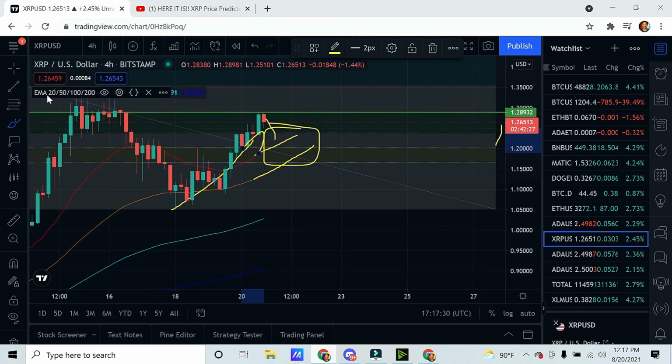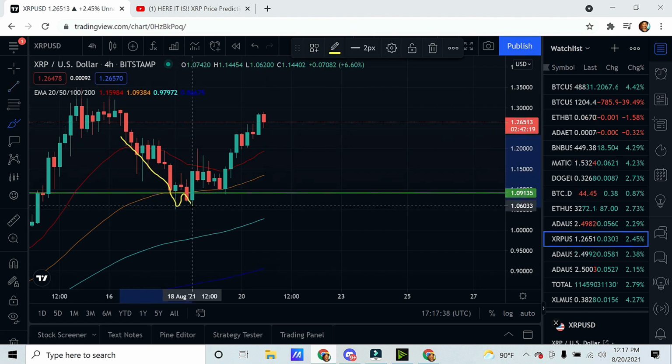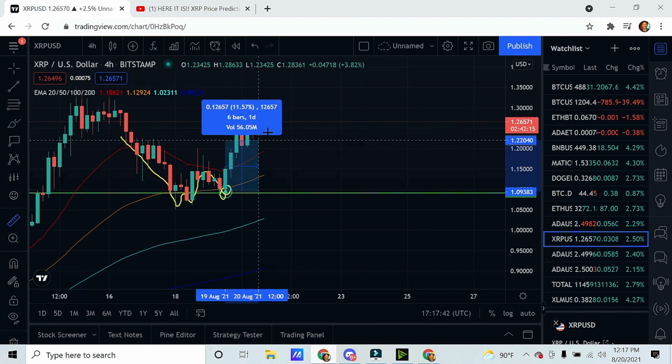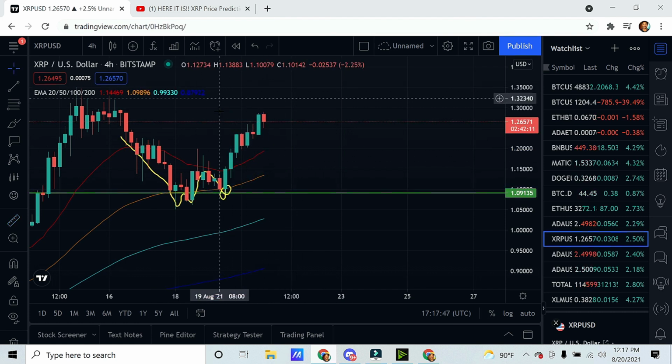So as you can see, just in that video alone, we were talking about some support, and we were talking about establishing support at the $1.09 mark, which was right here. We were making this move, kind of losing it a bit, but we found it, and once we established some support, we saw the upward growth of 15 to 16% just from that support establishment alone.